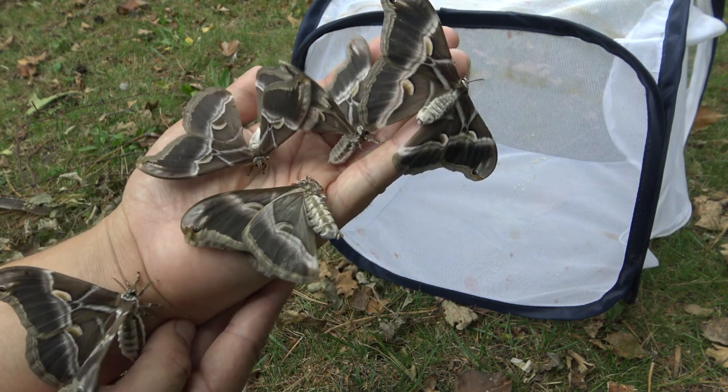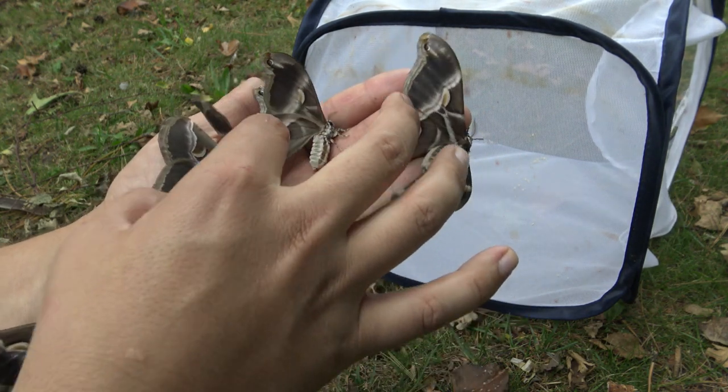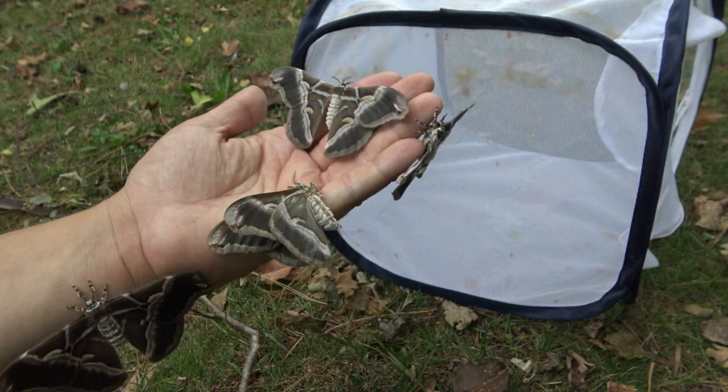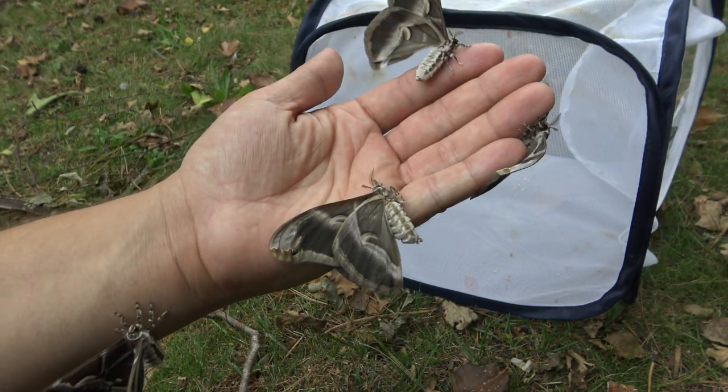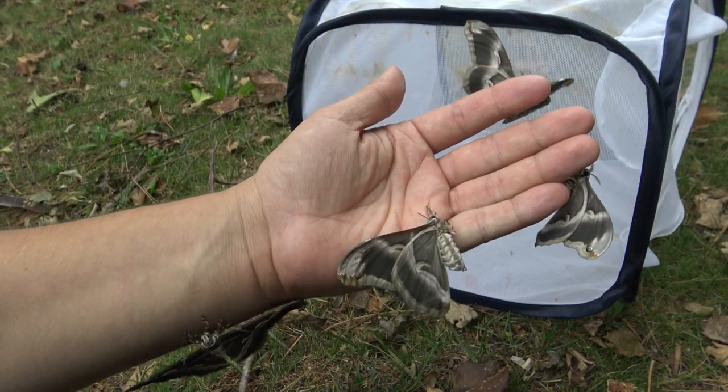Oh no, is there not really a male in here somewhere? Is this one a male? No, he isn't. That's a female. Nope, they're all females then. And they're trying to walk away from the wind, I guess.